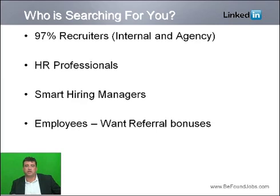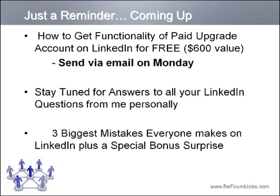97% of recruiters don't have the paid account and can't find you. The HR professionals can't find you. Hiring managers, employees, none of them can find you unless you're in the top 100 search results because they don't have the paid account. They can't go beyond that.